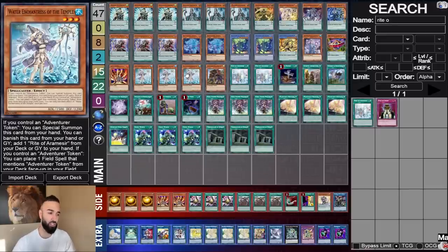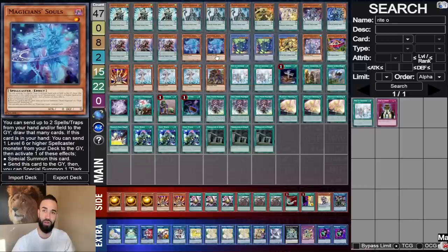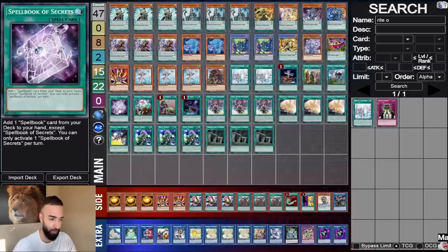Enchantress being a spellcaster is actually better than any of these because you don't use a normal summon at all in this deck. Like I said, you don't normal summon blue boy at all. So a lot of times you just normal summon a random spellcaster for no reason. It's a spellcaster, you just normal summon it. So Enchantress being a spellcaster does come up. The special summon also comes up. It's a spellcaster. It comes up a lot.